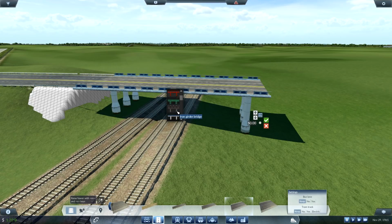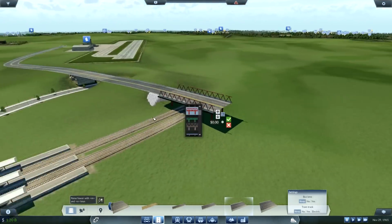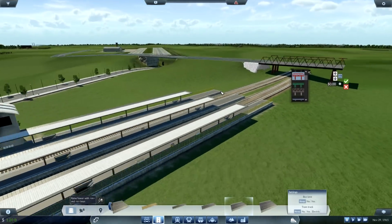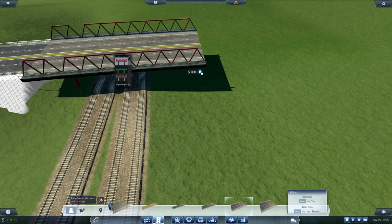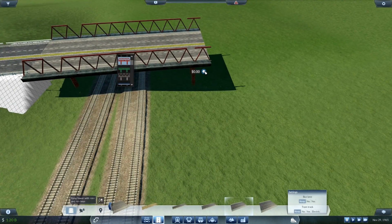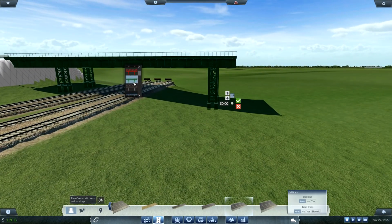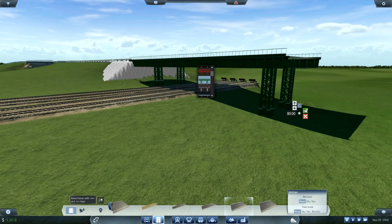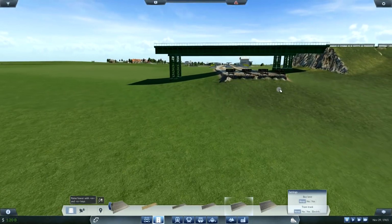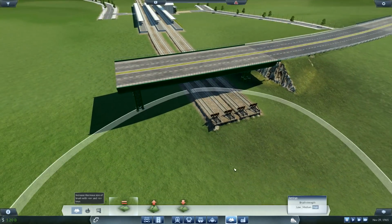Should we go with a different bridge? Should we go with something like that? That's gonna go right over there. I'm a little bit worried. I don't know that one. That one? Possibly that one. Yeah, should we go with that? Nice. Green girder bridge, sort of.